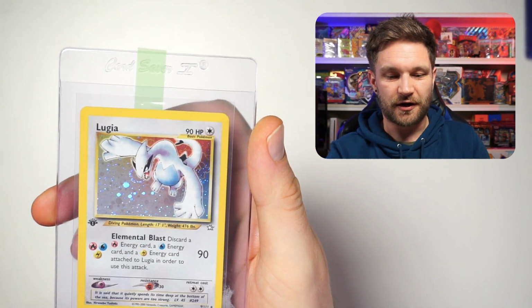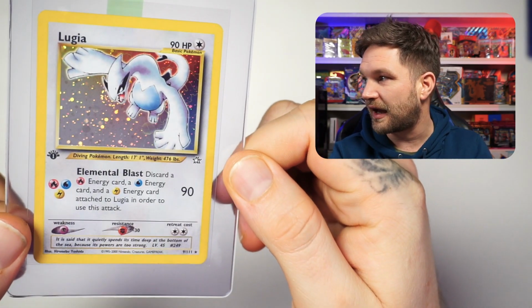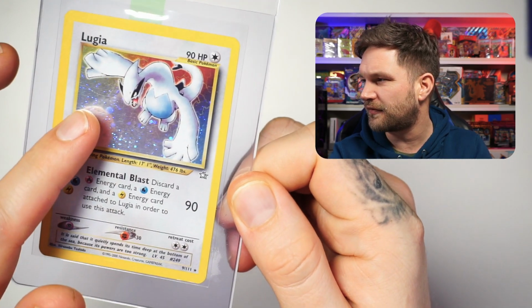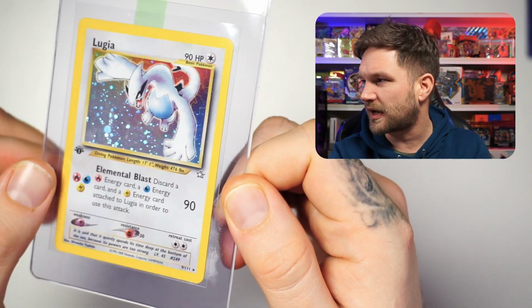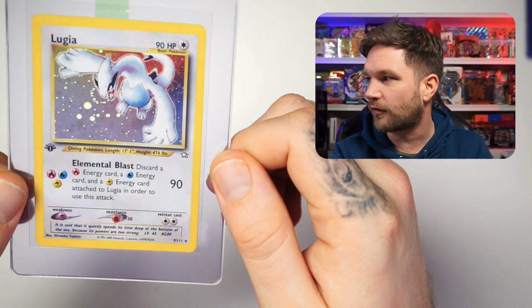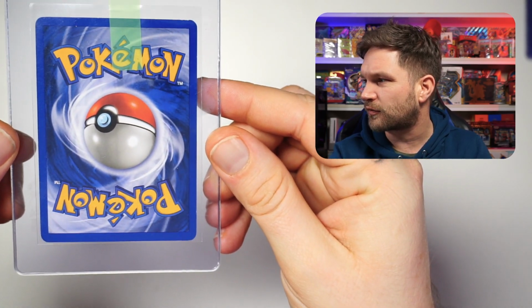First edition Lugia from Neo Genesis. And as you look at that, that is clean as you like. Literally those scratches, if you can see any, are on the actual case itself. I'm really expecting a high grade on this one. Just trying to show it off. Centering's really good on it as well.